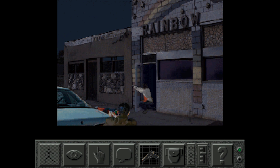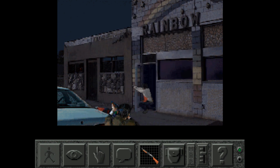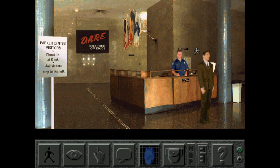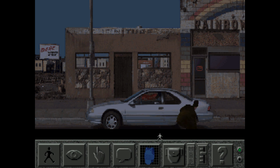You're hit. You're hit. You're hit. Oh, you motherfuckers. Trying to get some pistol action in there, too. With the shotgun. Oh, that's weird. Weird glitch.